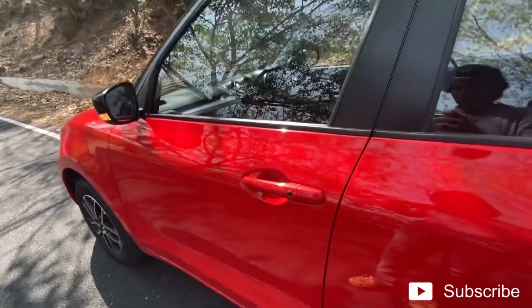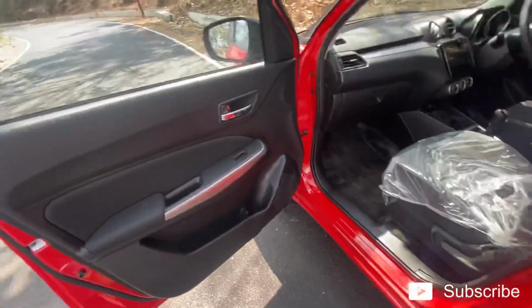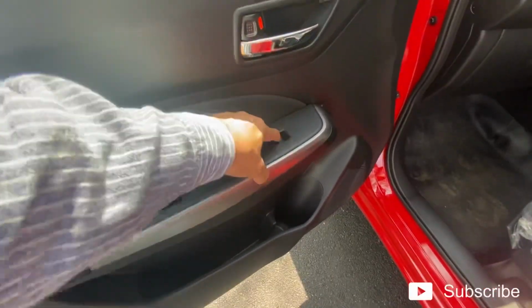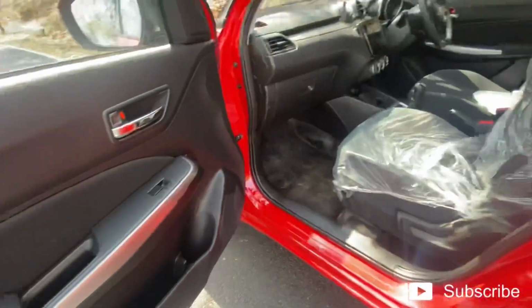So now let's get to the passenger side of the door. You do have the request sensor for both the passenger as well as the driver, which is pretty good. The door design is quite similar to before. You do have some kind of cloth used inside to make the car look more premium, and the quality of the plastics used inside is also pretty good.